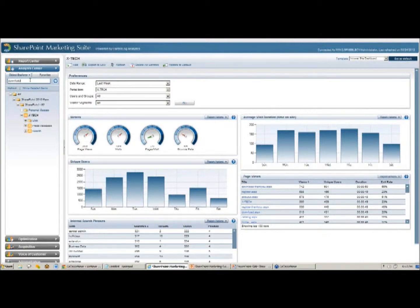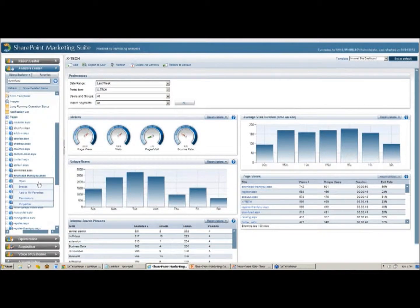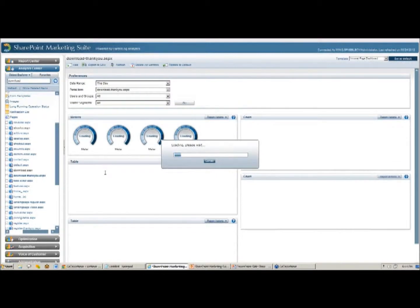On the left-hand side, you can see different tabs which indicate the different features and modules of the SharePoint Marketing Suite. I'm currently showing the Analysis Center, and this is where Joe will achieve his first task to see some real-time information and create some ad hoc reports to better understand engagement up to the past few moments on his website. On the left-hand side here, you can see our close integration with the SharePoint platform, and here we can actually display the SharePoint hierarchy or tree structure.